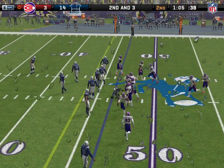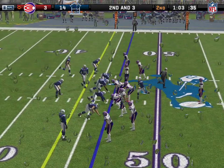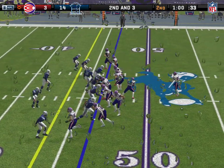Six-yard line. What they're doing here is keeping the defense from huddling up, and it keeps the same defense on the field.